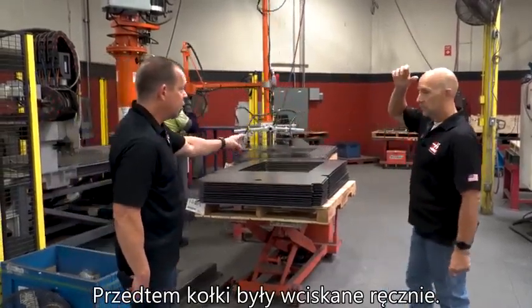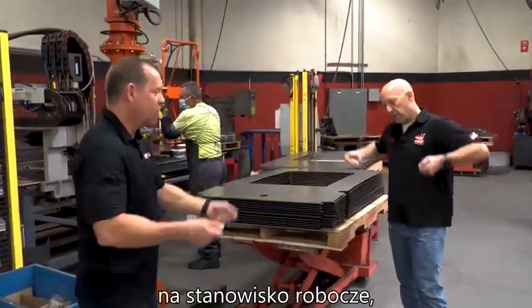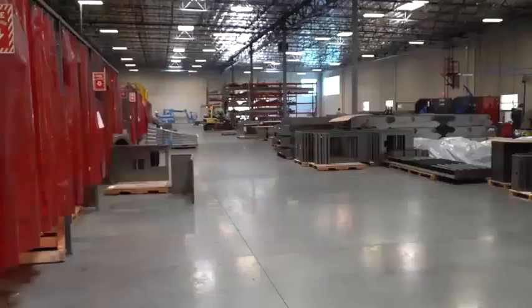So he'll put it on the table, it's got an auto feeder, it'll pop all those on, pull it off. The PEM studs used to be a manual process. You'd have to pick it up on a hardware machine, put the stud in, press it, pick it out, put the stud in, press it.